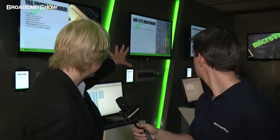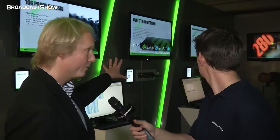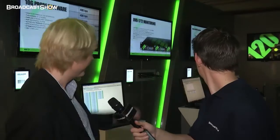Right. The second one is dedicated to the DVB-T and DVB-T2 monitoring and analytics. And we see the uptake on DVB-T2 as extraordinary. Nowhere has there been such a hugely fast technology uptake in any kind of broadcast medium. So we're showing end-to-end monitoring for all your DVB-T2 needs. And then on the third pedestal, we're showing the rest.